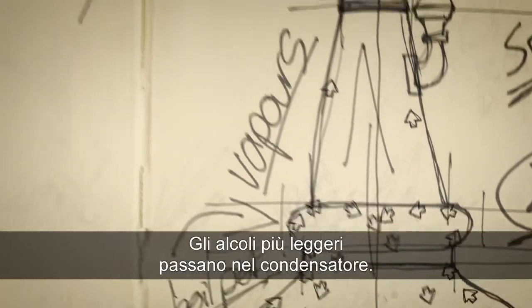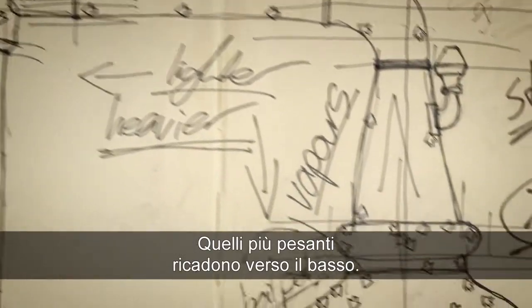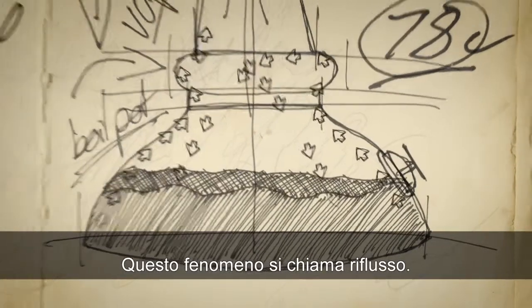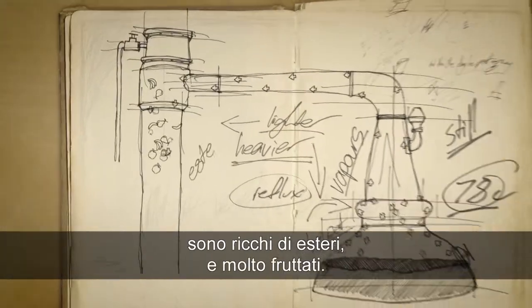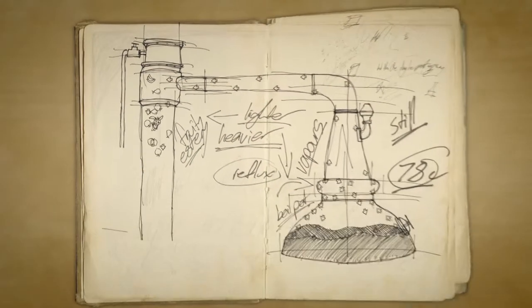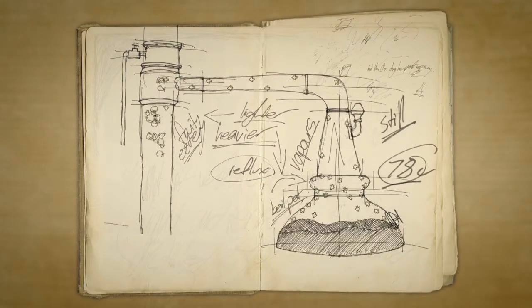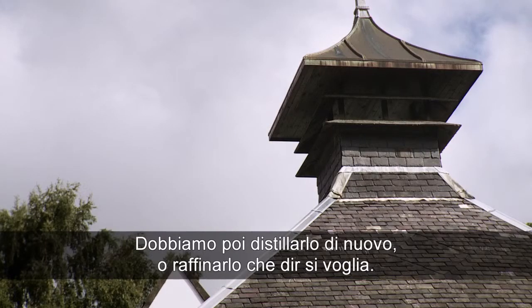The lighter spirits go over into the condenser. The heavier spirits fall back into the boiling bowl. This process is called reflux. The lighter spirits that do go over the top are very estery, fruity in spirit, and that is our new make Glengoyne. We've got to redistill this, or refine it, whatever way you want to call it.